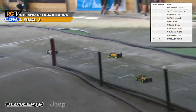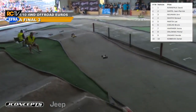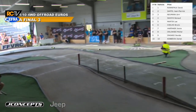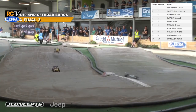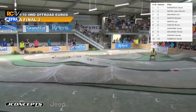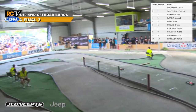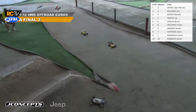A-main number 3, here we go. Nice start. Into the sweeper they go for the first time. Sartell made a good start. Newman is second. Savoia in third. Martin fourth. Bruno in fifth. These guys are giving each other plenty of space through there, that is for sure. But Sartell is a super quick starter. Out of the J-Concept jump.